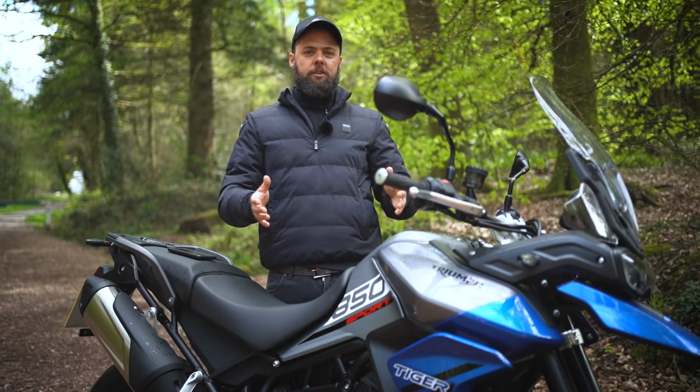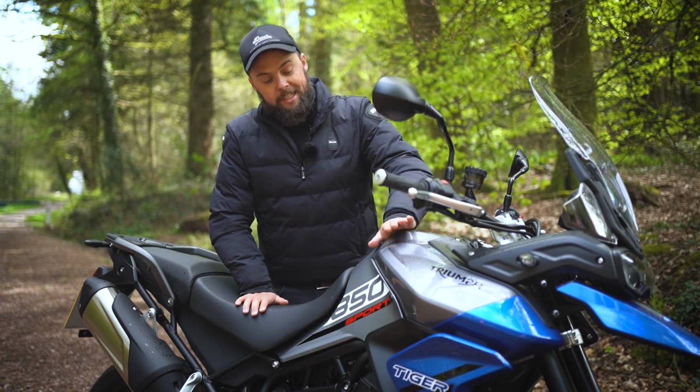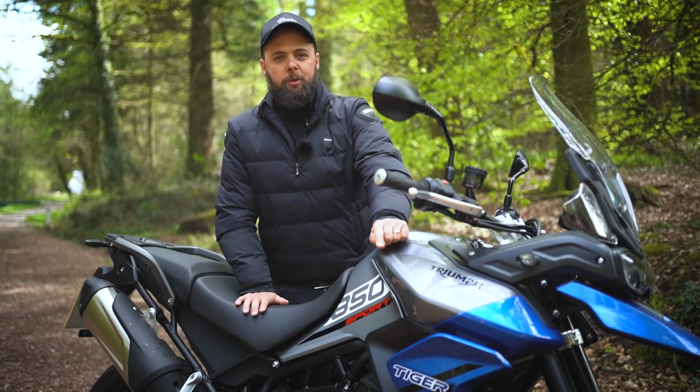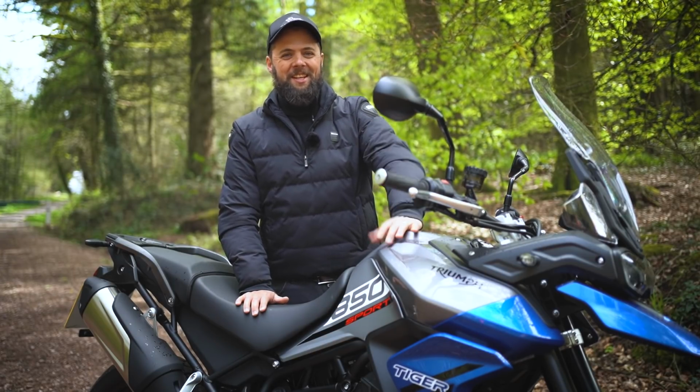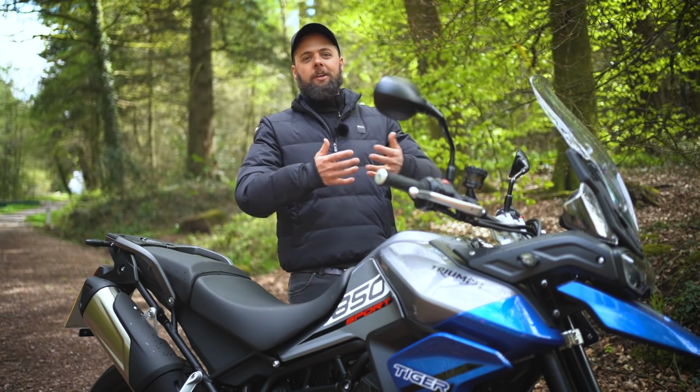It's when you're doing like long distance and touring that perhaps some of those creature comforts start to become more beneficial. Also, for anyone who says Triumph paint jobs are a bit boring, yes, the tank's grey, but you can either get blue or red, so if you want something a bit more colourful than the usual Triumph finishes, the Tiger 850 Sport has you covered.